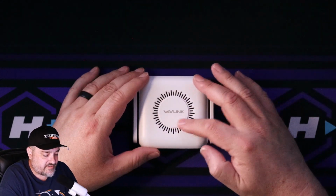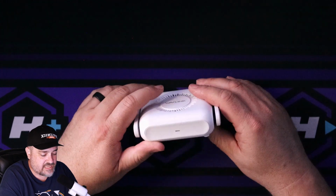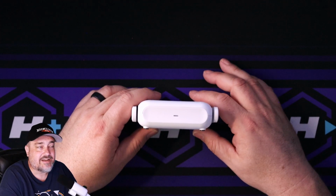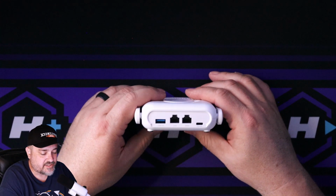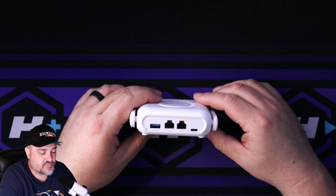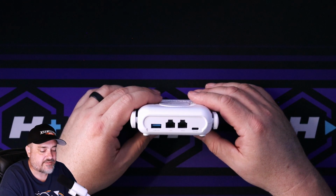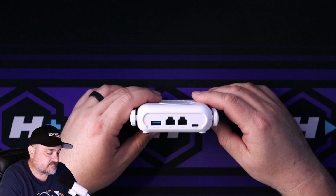So we have the WAVLINK logo on top. We have cutouts here. I'm guessing that's probably for the cooling fan. Right here on the front, that's most likely an LED light for power, status, antenna. We'll flip those up in a second and look at those. And then on the back, we have a USB 3.0 port, so you can plug in a USB thumbstick or USB drive and have a little mini NAS, if you will, while you're traveling.